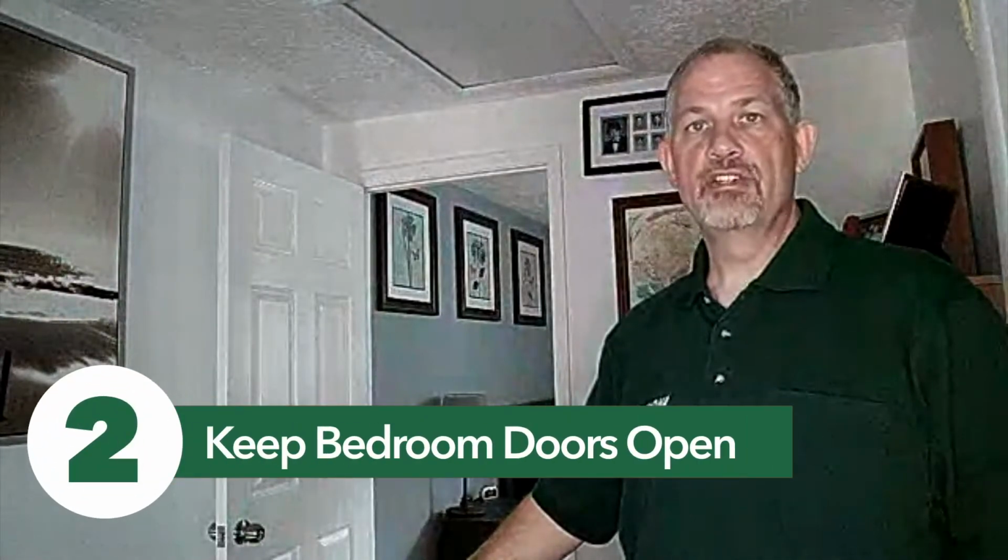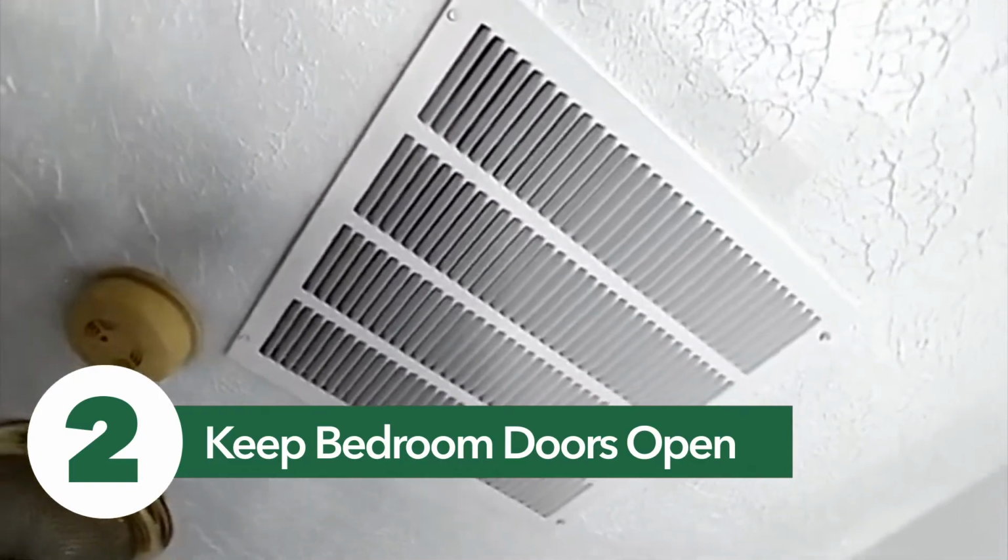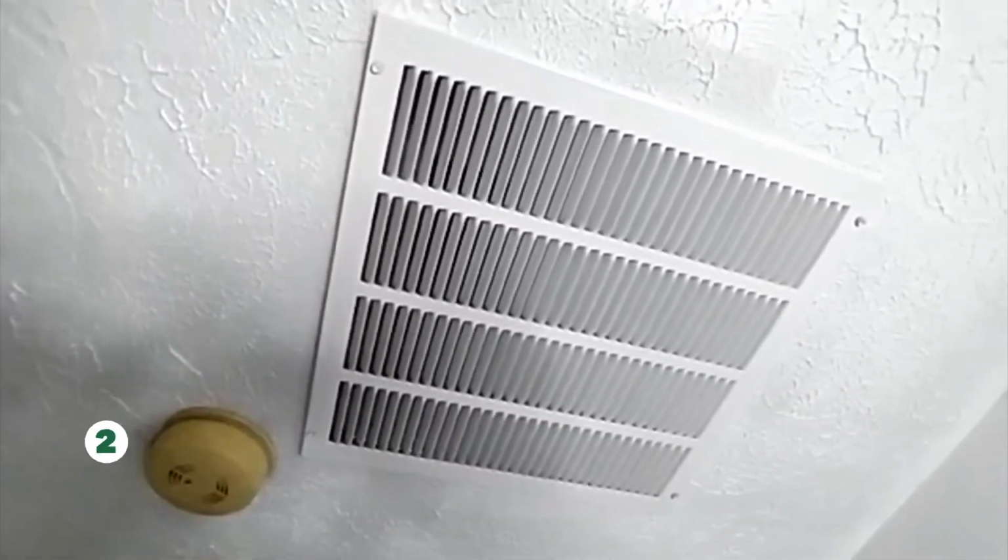Next, be sure to keep bedroom doors open to allow for circulation. Most homes have central return grills located in hallways. Keeping doors open will allow warm air from rooms to be pulled into those returns.